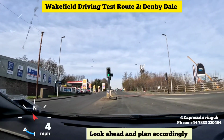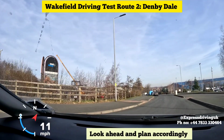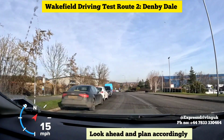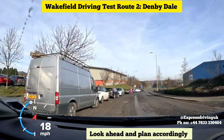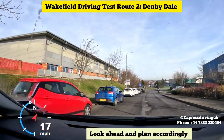And if you can walk across, then you can definitely drive across there too. That's a good philosophy to use there. If you can walk across, then you can drive across. Okay. And we are approaching another roundabout. Okay. This one's close to the test centre, and they will be asking you to go ahead.